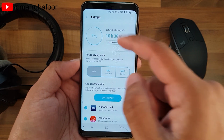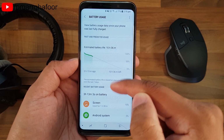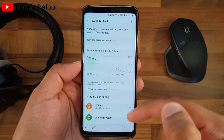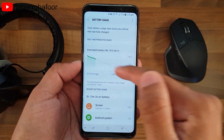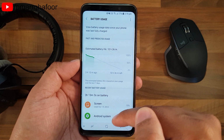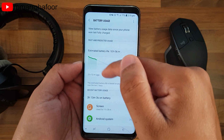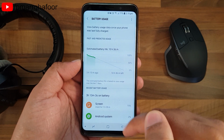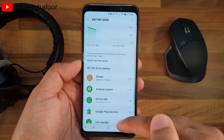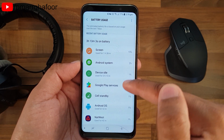So if you go into battery usage, it will give you, in graph form, how fast your battery is being drained. Obviously it's not on charge, so it gives you an idea based on what it's using right now, how long your battery will last. Obviously if you start to use it a lot more, this will probably go down that route instead of over here. But what it does is it gives you an idea of how battery is being used currently.